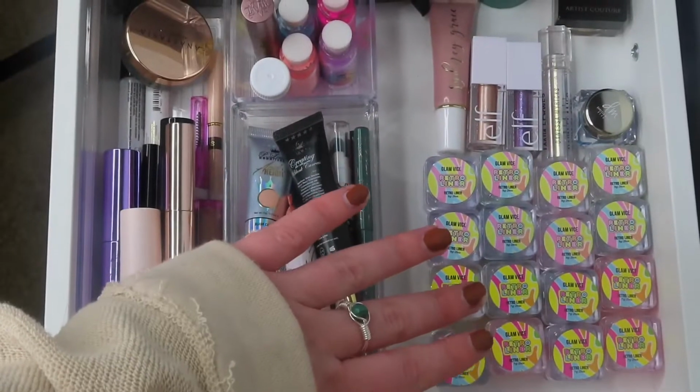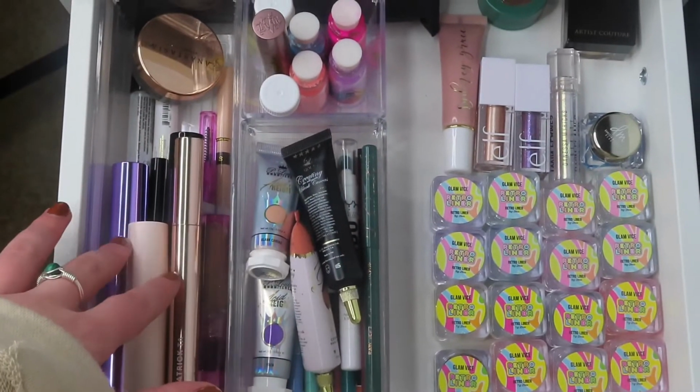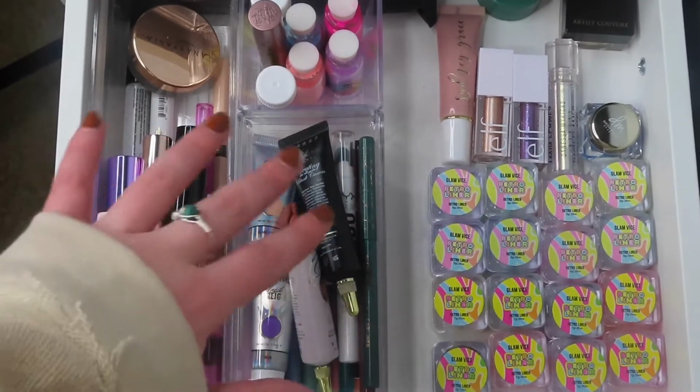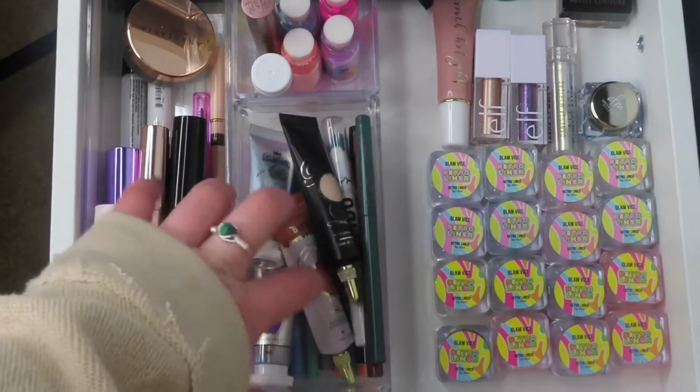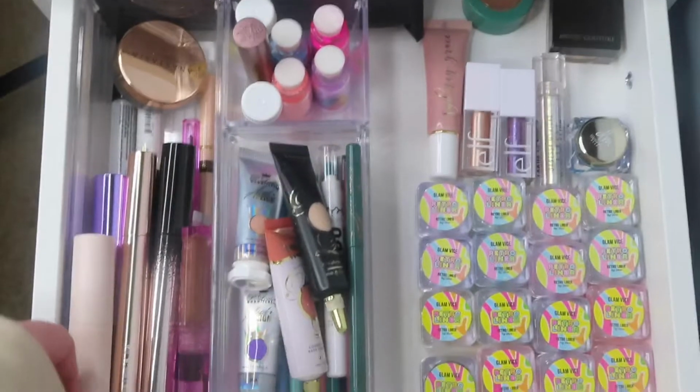So in this drawer, I have my liners, single shadows, mascaras, brow products, and like P. Louise bases and things like that. And also my lashes are in the back here.